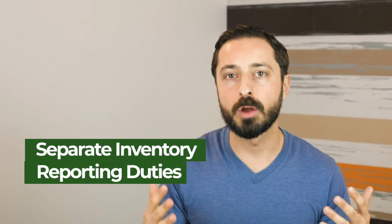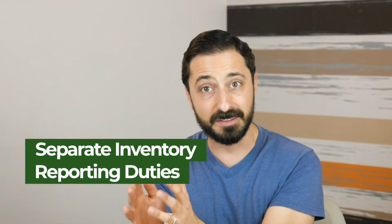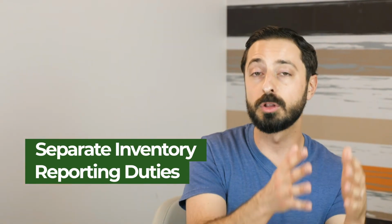Now, when doing an inventory report, make sure that the person taking the stock is not the same person that's in control of the cash or in control of the stock with the customer. This will help reduce the potential fraud and theft within your business. Okay, fraud is really easy when one person handles all the bookkeeping and inventory management functions of your business. So separate those activities, such as people that process customer payments, manage petty cash, keep track of inventory, and even pay the invoices to your suppliers. Keep those things separate to reduce fraud and theft.